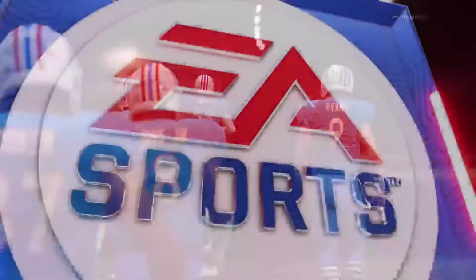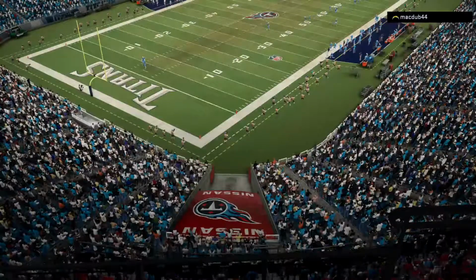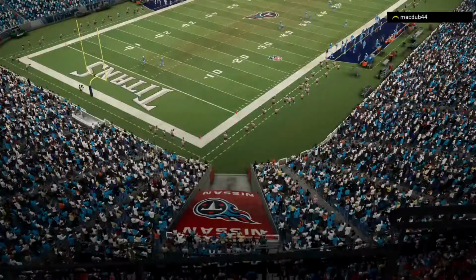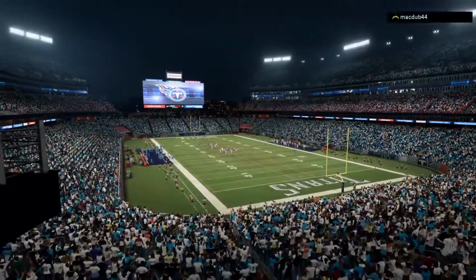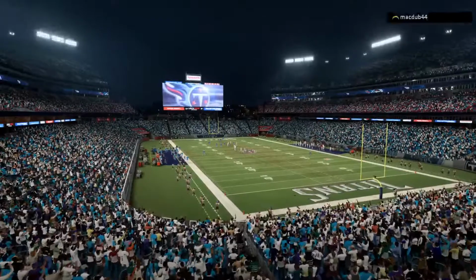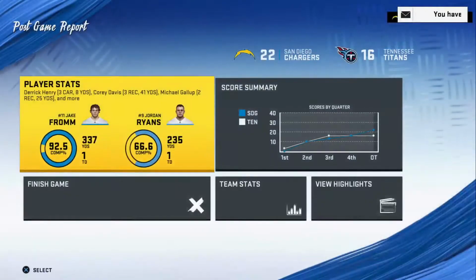So for our visitors, the win is number 6 on the year. And they'll get another road date next week as their opponents will be the New York Jets. Meanwhile, for Tennessee, it's just their second loss so far to go along with their 7 wins. And they'll get a chance to redeem themselves at home next week.